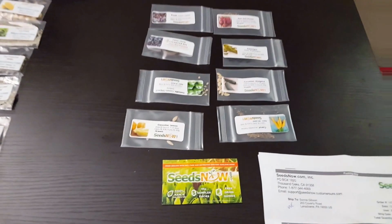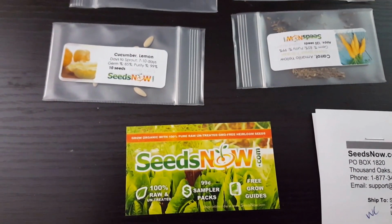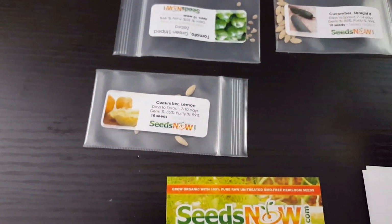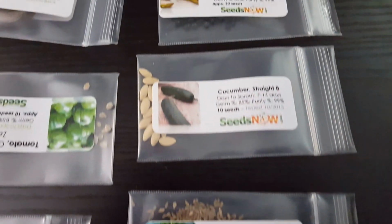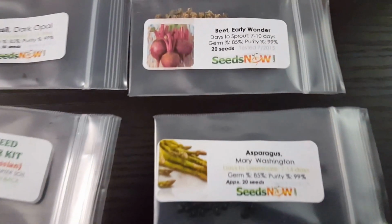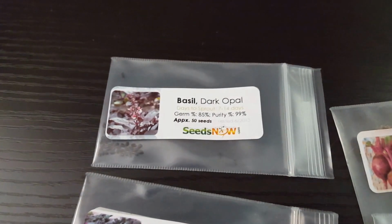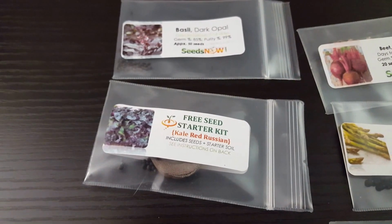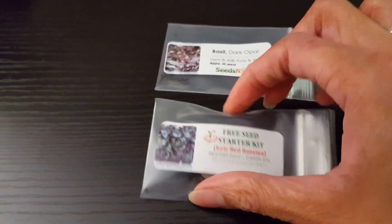So seednow.com. This is their card. Their seeds are 99 cents. And I have some upside down stuff here. I have yellow carrots, cucumbers, asparagus, beets, basil, and kale, and this kale comes with the little starter kit. That's what that little thing is right there.